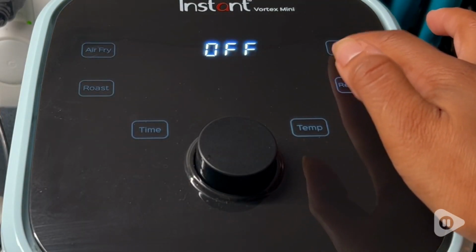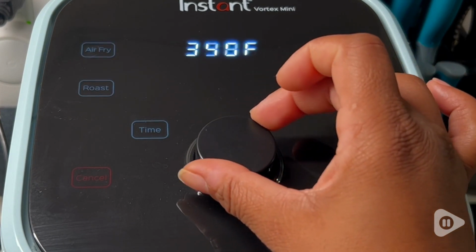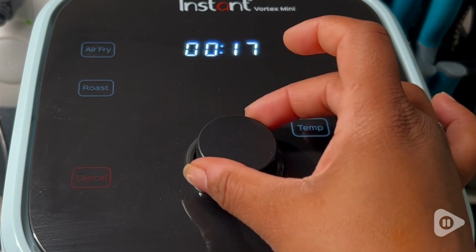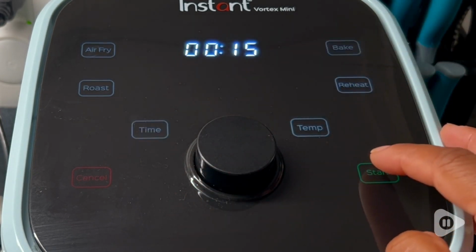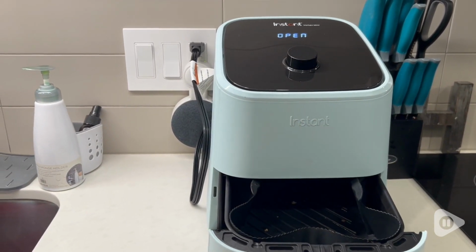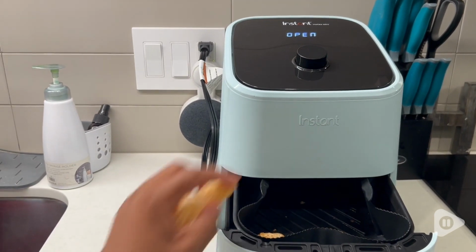This air fryer may be mini, but it sure is mighty. I always love a 2-in-1 product, but this air fryer kicks it up a notch because it's a 4-in-1. Not only does it air fry, but it also bakes, roasts, and reheats. It makes preparing meals so much easier.